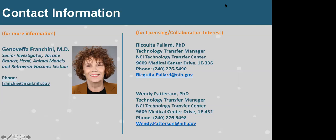The sequence is different, but as I mentioned, there have been at this point 7 HIV vaccine trials done in humans for a total of more than 40,000 people.